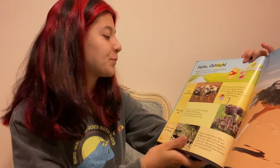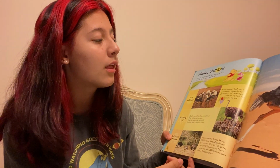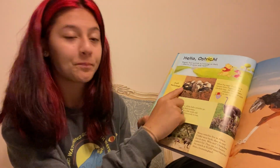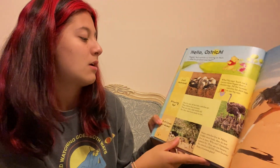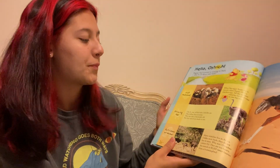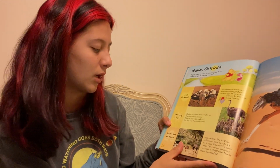Hello, ostrich. Just hatched. What big eggs! Each one is 20 times bigger than a chicken egg. All the mommy ostriches lay their eggs in one big nest. Look at those, they're huge. Growing up, one by one, off the baby ostriches go. They follow their mommy. They are only a few weeks old, but they are born ready to run.